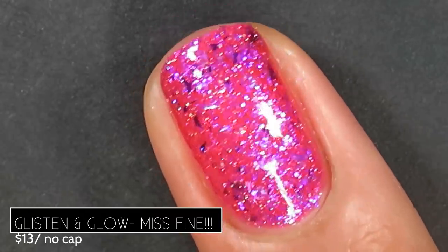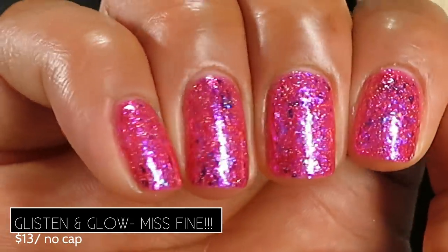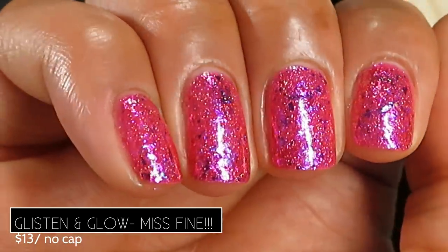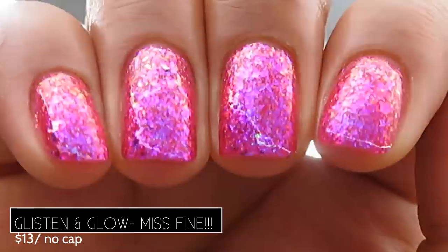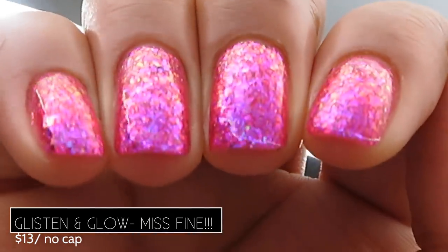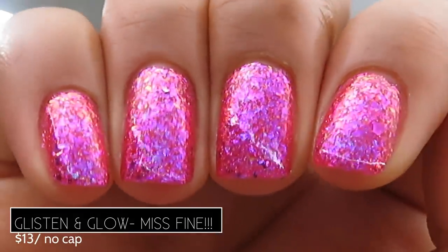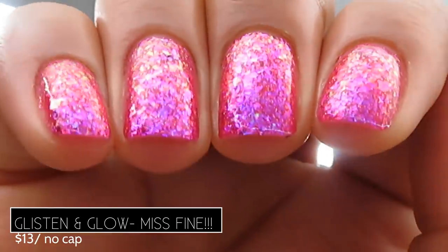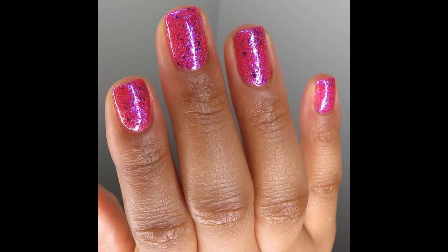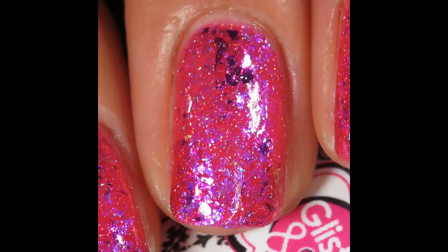So here is what Miss Fine looks like built up in 3 coats with a glossy top coat under direct light. We're seeing that blue shift of the flakes, the holographic sparkle, and then those fuchsia shreds in there too. And then here's what it looks like out of direct light. I feel like my video is only doing a little bit of justice to how shifty those flakes are. Truly, in the bottle, I see blue, pink, orange, green, purple. It's beautiful. Pictured are 3 coats of Miss Fine from Glisten and Glow with a glossy top coat.